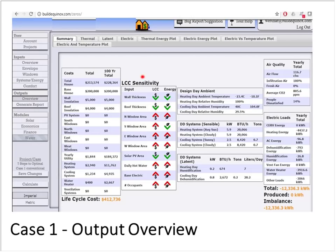In optimization, this life cycle sensitivity, these arrows are what help you navigate, figure out which way is up. So this down pointing green arrow with a $ sign or a leaf tells you if life cycle cost is going down as you increase wall thickness and energy is going down. And almost always, but not always, as you increase insulation, the energy will go down. But at some point, the value of adding additional insulation drives the life cycle cost up rather than down. And so it lets you see both economically as well as energy-wise which way is up and down.